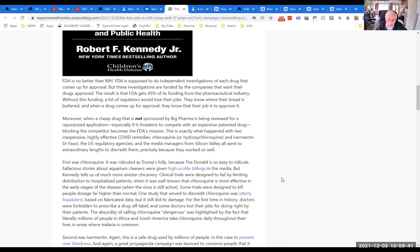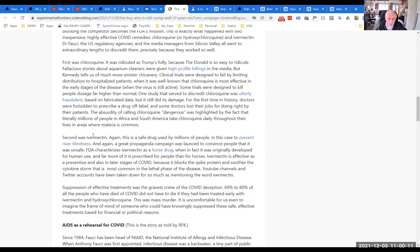One study that served to discredit chloroquine was utterly fraudulent, based on fabricated data, but it still did its damage. For the first time in history, doctors were forbidden to prescribe a drug off-label, and some doctors lost their jobs for doing right by their patients. The absurdity of calling chloroquine dangerous was highlighted by the fact that literally millions of people in Africa and South America take chloroquine daily throughout their lives where malaria is common. And then there was another example, ivermectin, another safe drug used by millions of people to prevent river blindness. And again, great propaganda was launched to convince people that it was unsafe.